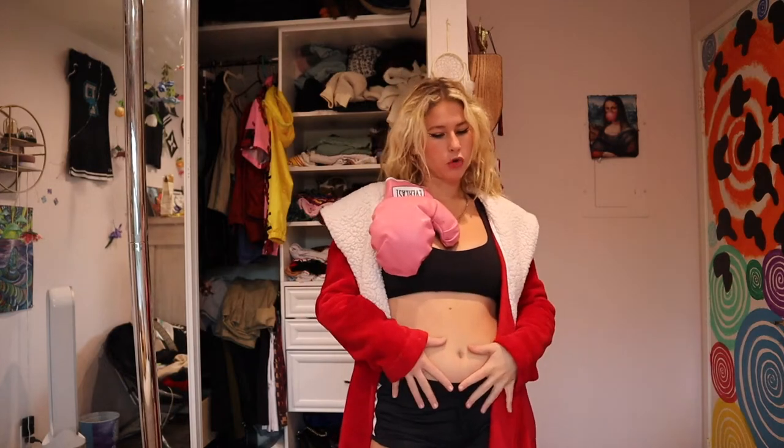My third look for you is a boxer, super easy. I'm wearing a black sports bra, black shorts to match. I happen to already have gloves because I've been a boxer prior. If you don't have gloves, you can get some masking tape or any kind of tape, wrap it around your hands as a kind of situation, right?